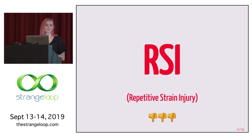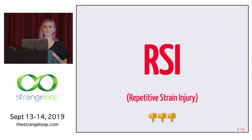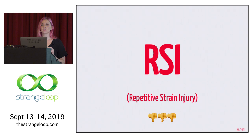If you're not familiar, RSI is pain felt in your muscles, nerves, and tendons caused by repetitive use and overuse. In our industry, that often means repetitive overuse of a keyboard or a mouse. Just out of curiosity, if you're willing to share, how many people in this room have either experienced RSI or know someone who has? Raise your hand. Yeah, this is a good majority of the room.